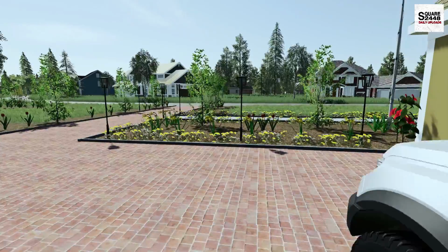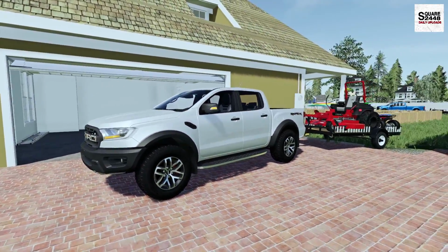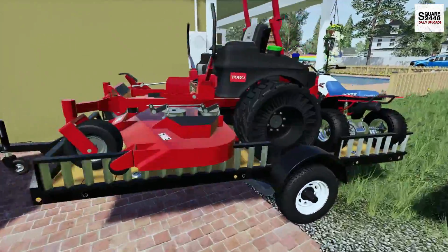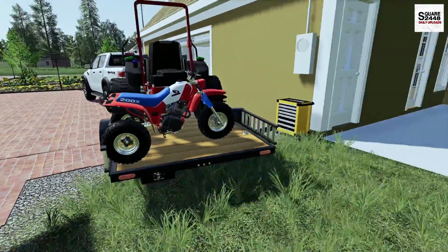Now, I will have to say the wife has been driving this truck and trailer quite a lot over the last day, and she's actually kind of like it. And I like this trailer a lot, not having the big old sides and the big ramp on the back. But wow, everything fits on there pretty good.